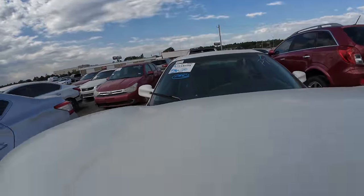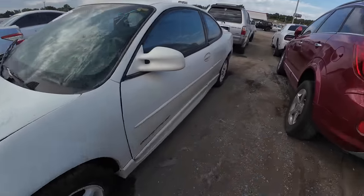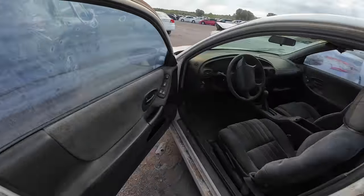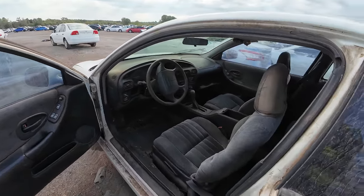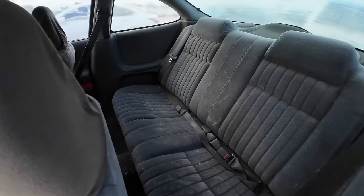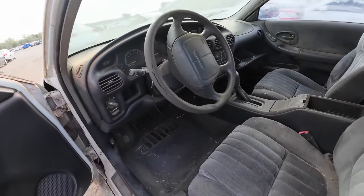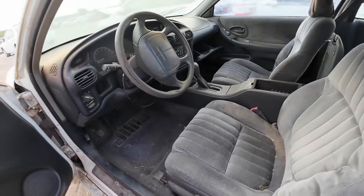We'll check out the interior. I'm not so sure I'm interested in this car. It looks pretty rough anyway, guys. Yeah, she's been sitting a long time. How it ended up as an insurance car, though, is beyond me. It's really not that bad. It does look a little rough, but it's not that bad. 176,000 miles on the odometer. It looks like it's got the keys.